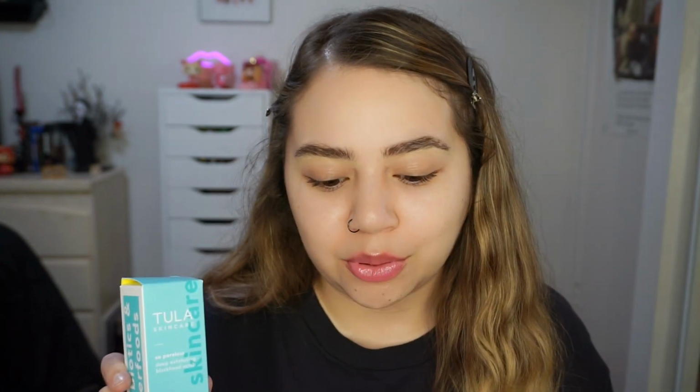So it retails for $32 and it says it's created with powerhouse ingredients like pink salt, volcanic sand, and witch hazel. The scrub helps target blackheads and deeply purify and minimize the look of pores. So I definitely need that. I will be using this tonight. I'll update you guys on Instagram stories or something if I do end up liking it. So definitely will be trying that.